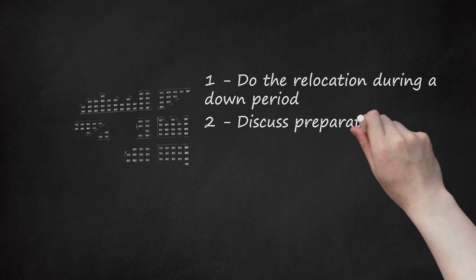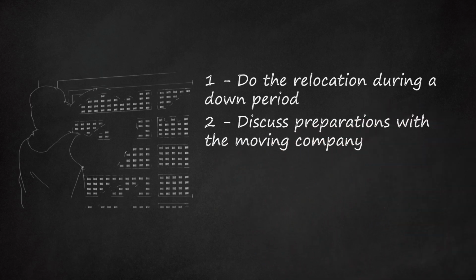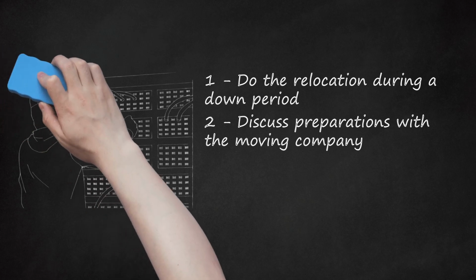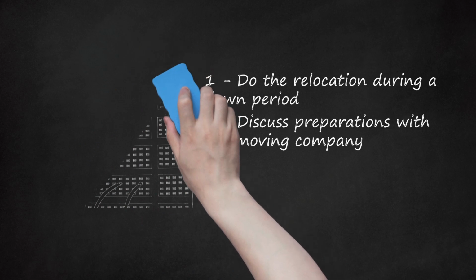2. Discuss preparations with the moving company. Every moving company will have their own protocol for relocating an office. You should discuss any preparations that need to be done on your end to make the move as smooth as possible. The moving company may ask that employees pack up their own cubicles or areas in packing boxes and unplug their electronics. You should go over how to pack for a move and safe packing practices with your employees. You should also discuss if you will need to dispose of items that are not being moved to the new location on your own, or if the moving company will do this for you.